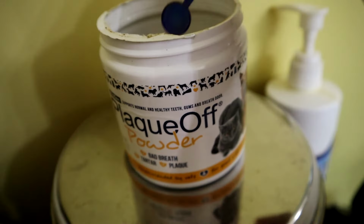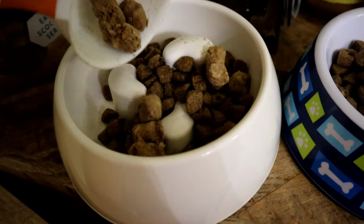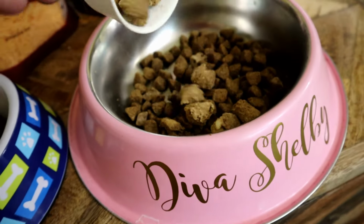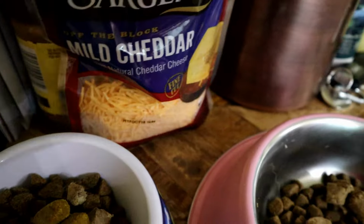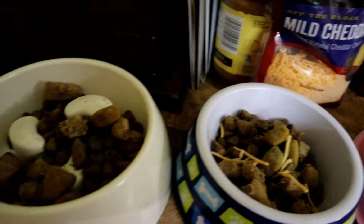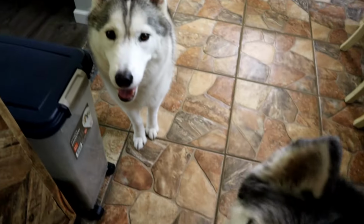If you're wondering what they eat, it's Wellness Core RawRev, which is a kibble with dehydrated raw in it as well, and then I also add a little bit more dehydrated raw on top of it. And then sometimes they get cheese, because sometimes they're picky, and if you sprinkle just a little bit of cheese on it, they'll eat it. I actually think they would eat it without it, but I think it's just a conditioning thing that I've been doing it for so long, so they just want it.